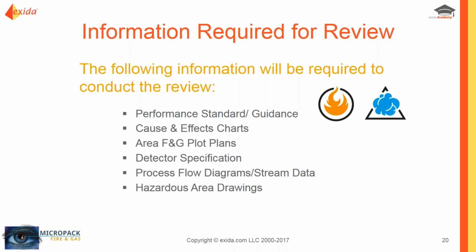In order to develop those, we first of all need a performance standard or a guide. As I mentioned before, there are three primary guide documents available. One of them is from BP, the group practice, GP 3085. One of them is from Shell. They have their DEP on fire and gas detection, fire, gas and smoke detection.